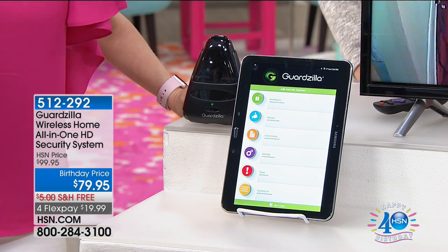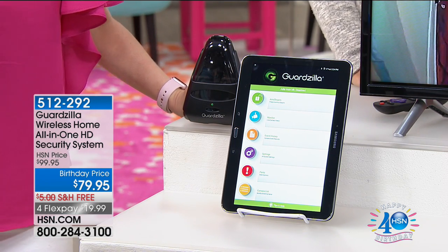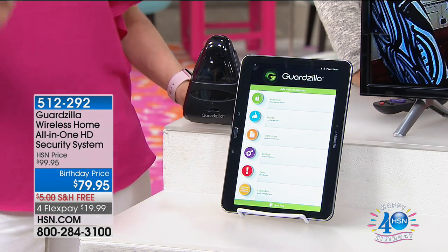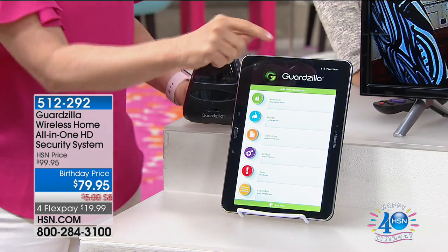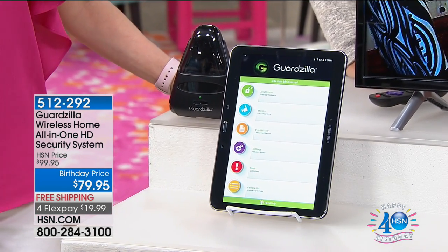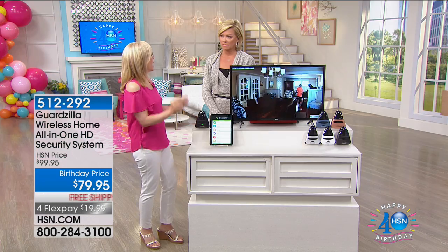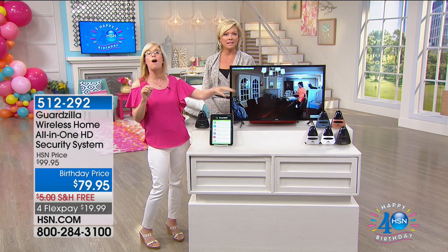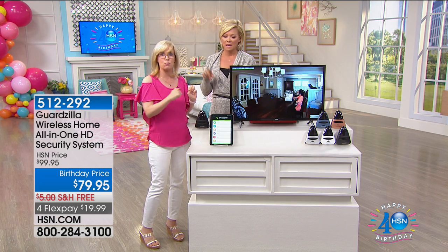So how awesome would that be? If somebody broke in your house, you can have it set where that alarm will go off. You can set it up to 2 minutes. Or you would go into the video, see somebody in your house, and press that alarm, and then it empowers you to call the police. At the same time, it sends you a video clip. Everything that you're seeing are the actual clips, and they're sent right to your app.